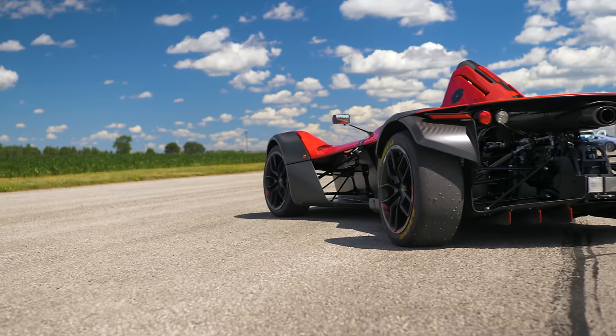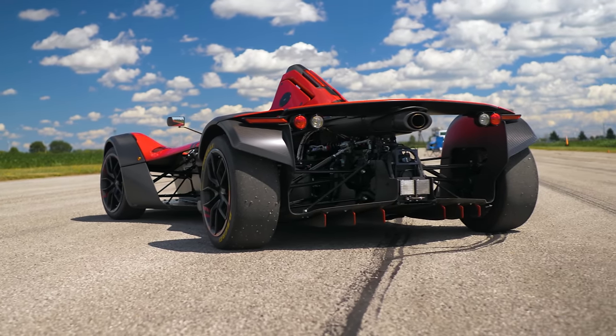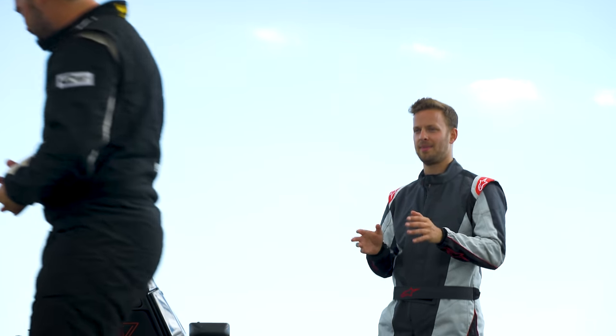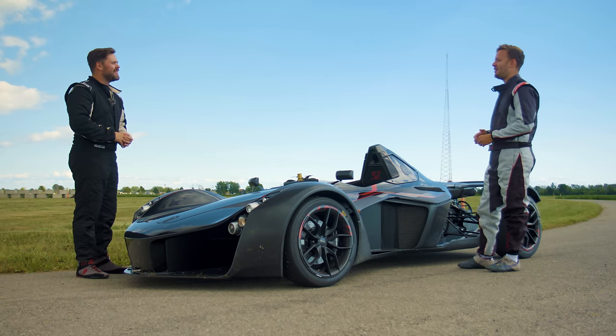I get it, though. Normally we get in cars that are 100 grand, 200 grand, that's insane. This is $300,000, or £150,000, whatever it is, plus customization. And it's worth every single penny. I get it. You have to have a trailer and a man to take care of it.